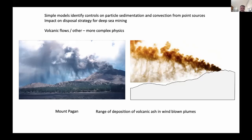But there may be some effects. There are obviously some convective effects in the more concentrated region near the source, but the overall buoyancy of the plume is controlling the mixing, and the whole system is a big vortex as it sinks through the water column.